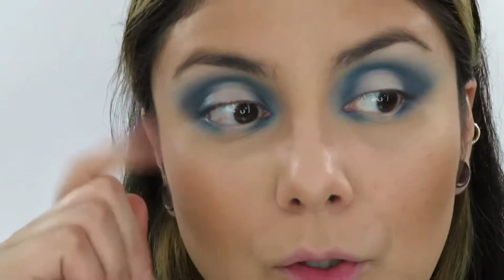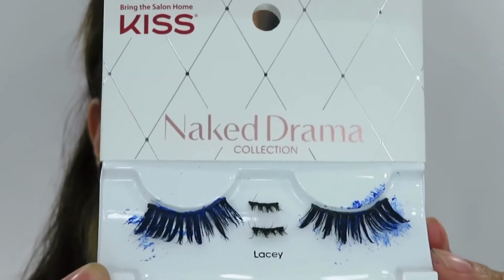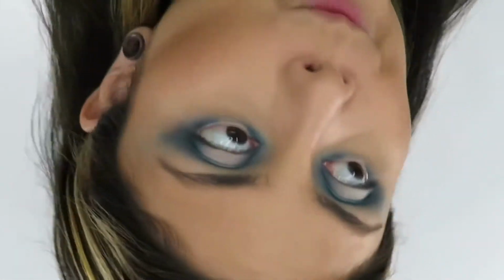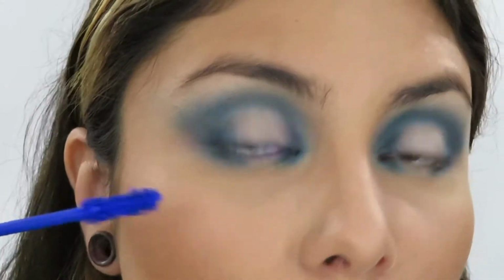I am going to coat my lashes with this mascara. I also went ahead and put a little bit of the blue mascara on these pair of lashes. So hopefully it works. So pretty.